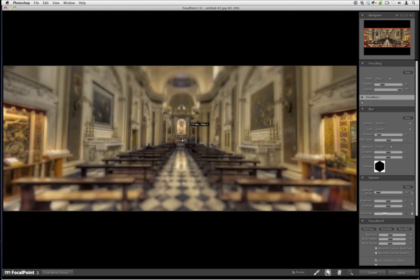I'm also going to change the tilt of the focus bug. If you put the cursor in the body of the bug, so the body of the bug is the center shape, planar is square, round is circle. If you press the Option key on a Mac or the Alt key on a PC and drag up or down, it changes the tilt. All right. So now we're starting to get somewhat of a perspective change.